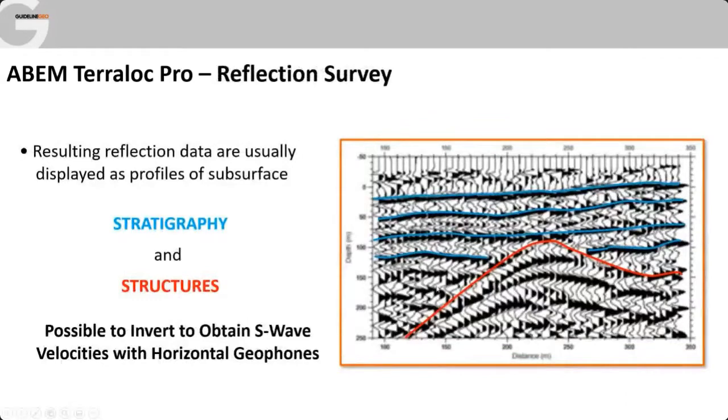Another thing is that I've just seen a question come in on the chat, so it's a good point. With refraction and reflection, the difference is that we're looking for more detail here. When we set the system up, we are hitting the ground with a hammer, or some kind of mechanical device, or shaking it with a vibration tool, and that's generating a certain amount of energy, and we want to record those vibrations.